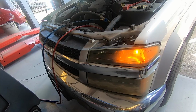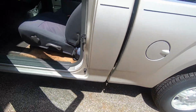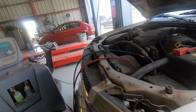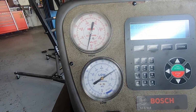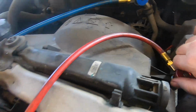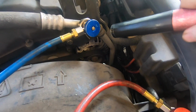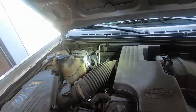Chevy Colorado. I believe this here is an 04 Colorado, 212,000 miles. That's really odd. Both hoses are hooked up, pressure cycling, not showing any pressure on the high side. Got to have a major restriction between the high side fitting and the compressor. I believe that comes around here.